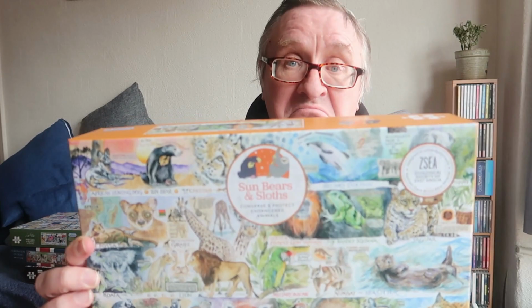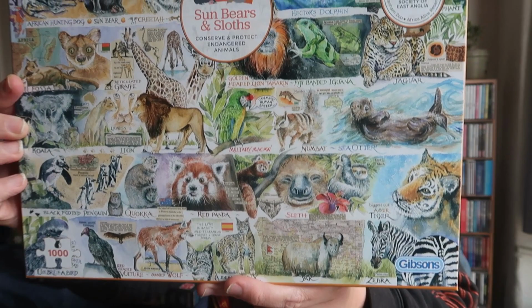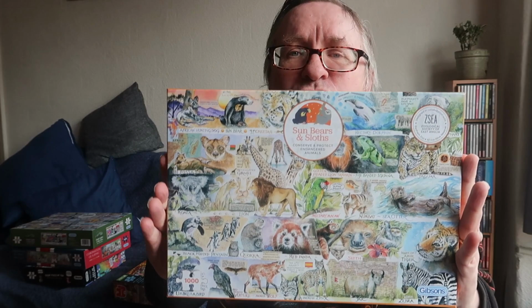Yeah, so there's that jigsaw, and it's called Sun Bears and Sloths. And again, it's by Val Goldfinch. Now, what I like about this is it's to conserve and protect endangered animals, and it's designed in collaboration with the Zoological Society of East Anglia to try and save these species of animals that we keep eradicating at a rate of knots. Because for some reason we think that the animals don't matter, so we can just wipe out species and it won't have any bearing on us. But it will. It will, trust me. Anyway, that's the fourth jigsaw, and that's Sun Bears and Sloths.